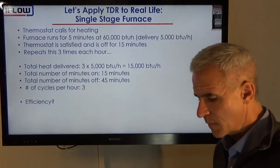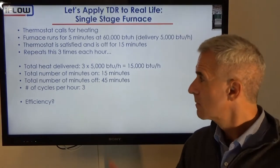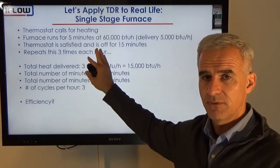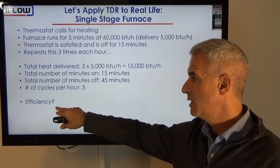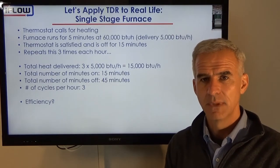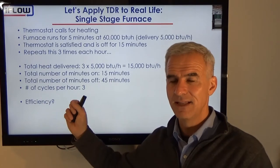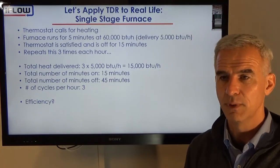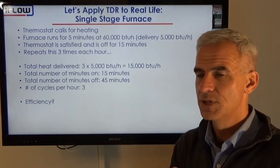What's the efficiency? Here is where we get into the crux of the issue. That single stage furnace might be cheap, great, but it's not going to be very efficient at all. Why? Because it's cycling. And this cycling effect is not calculated in the efficiency rating of the appliance, unfortunately. So, what happens when we shut the furnace down?